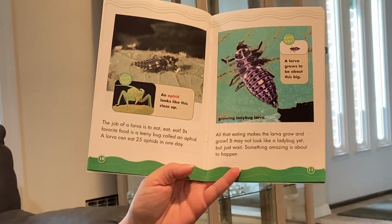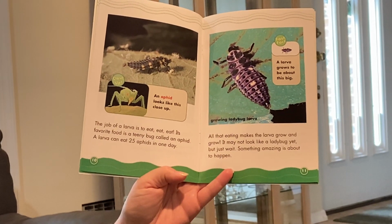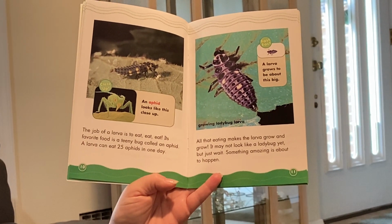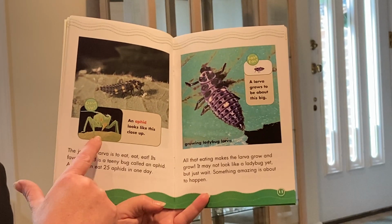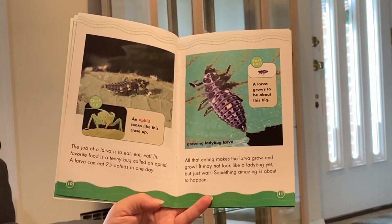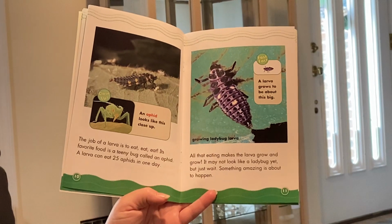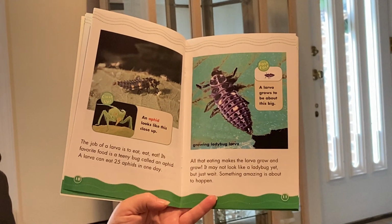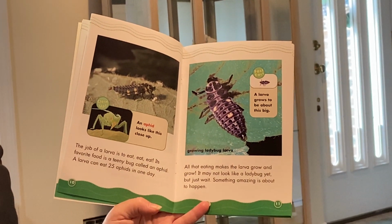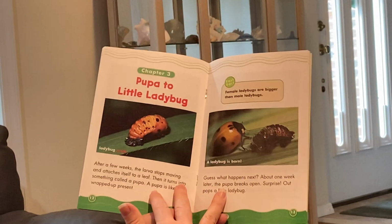The job of the larvae is to eat, and eat. Its favorite food is a tiny bug called an aphid. A larva can eat 25 aphids in one day. Those are tiny little bugs, and they're found on plants. All that eating makes the larva grow and grow. It may not look like a ladybug yet, but just wait. Something amazing is about to happen. It got big, just like our caterpillars grew big.